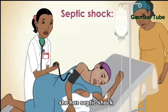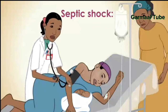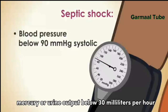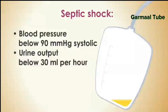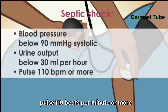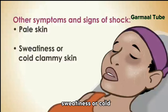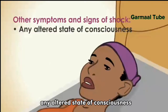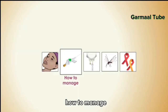She has septic shock if she presents with the following despite adequate fluid resuscitation: systolic blood pressure below 90 mm mercury or urine output below 30 milliliters per hour, pulse 110 beats per minute or more. Other symptoms and signs of shock include pale skin, sweatiness or cold clammy skin, rapid breathing, any altered state of consciousness, for example, drowsiness.